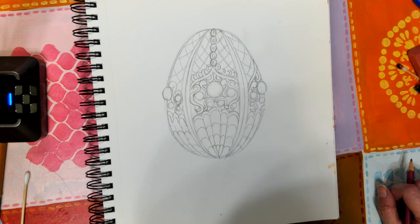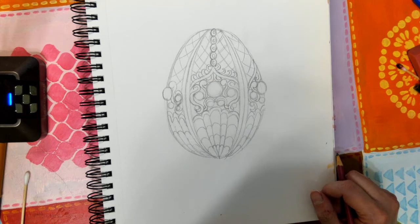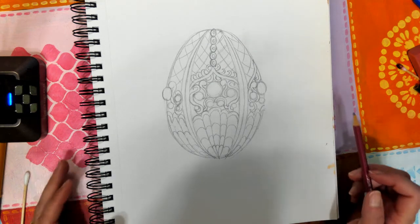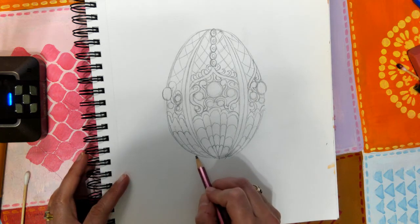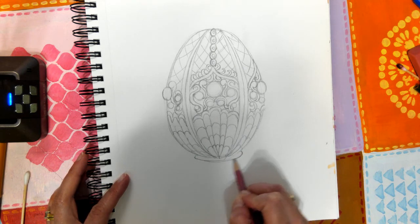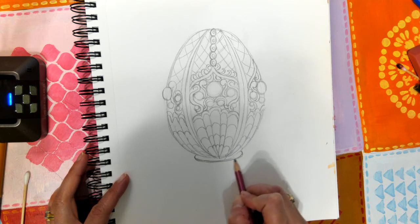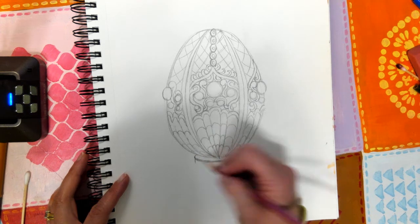Okay, I decided to go ahead and finish out the design without having you sit here with me doing it. Now, a lot of the eggs had pedestals that they sat on. So to create a pedestal, you can do however you might like to, but it is a form. So anytime you have a line that, if it's like a cylinder, give it a slight curve to it.